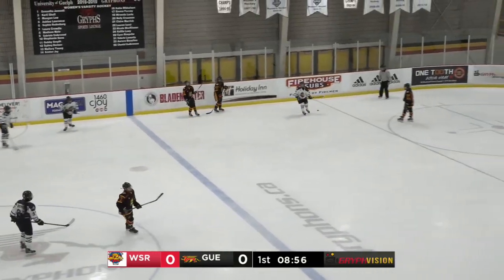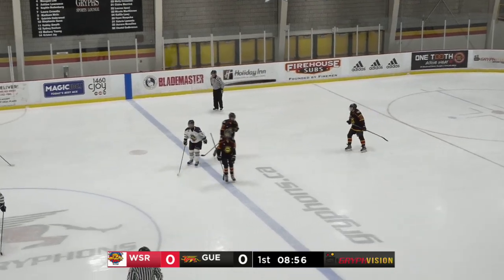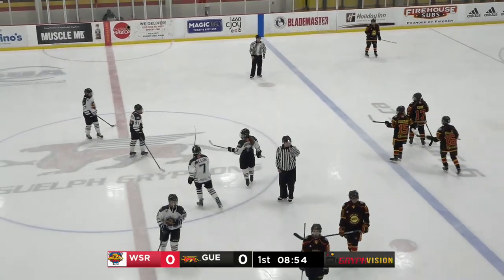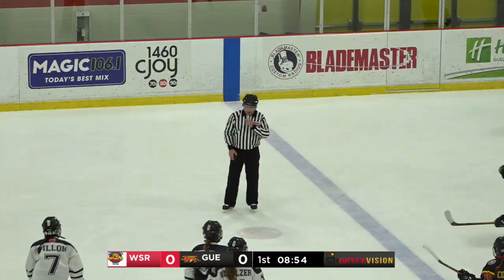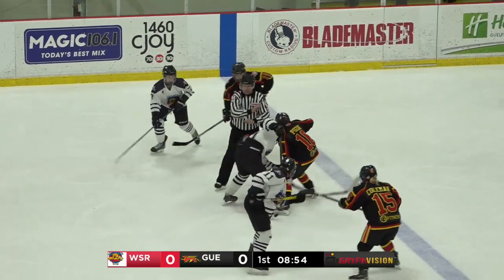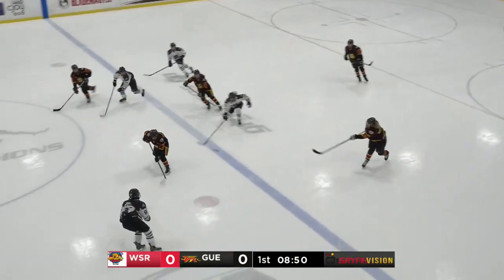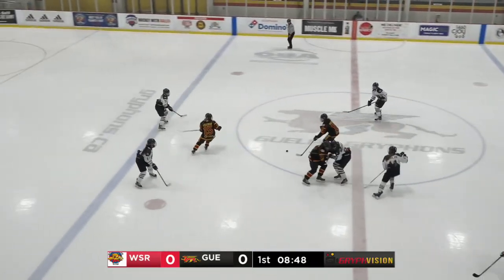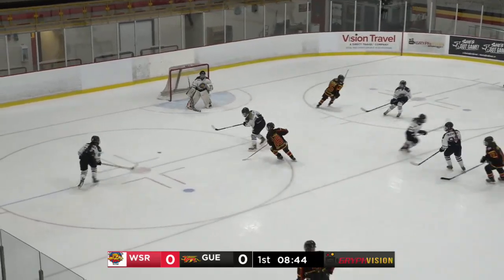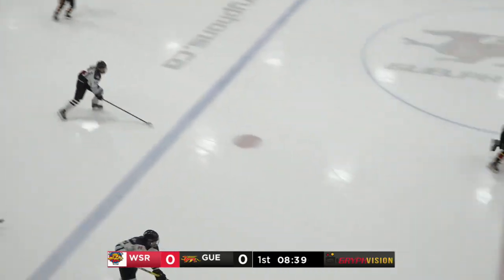And that play will be offside. Looks like it bounced outside the blue line. We will have a whistle. Puck in the neutral zone now. We've got a 2-on-2 developing. That's broken up. As Windsor's done a pretty good job breaking up odd man rushes.